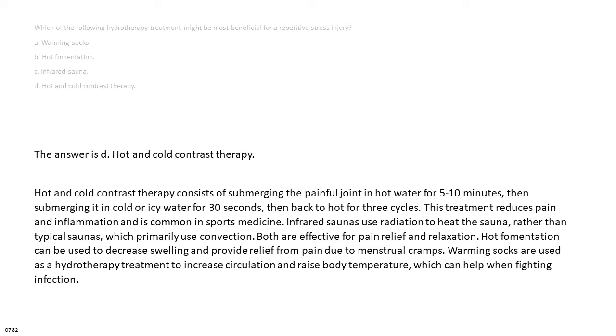The answer is D. Hot and cold contrast therapy. Hot and cold contrast therapy consists of submerging the painful joint in hot water for 5-10 minutes, then submerging it in cold or icy water for 30 seconds, then back to hot for 3 cycles. This treatment reduces pain and inflammation and is common in sports medicine.